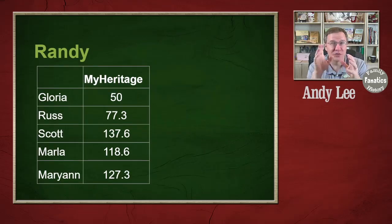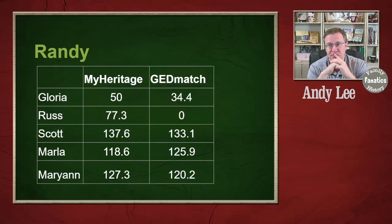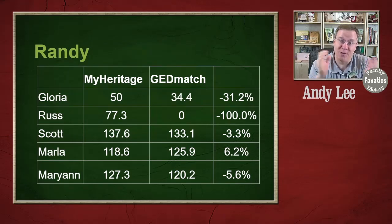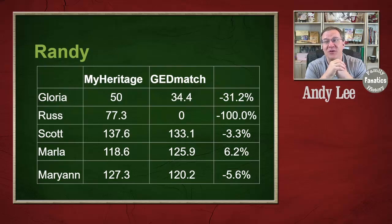This is Randy, and this is going to MyHeritage instead of Ancestry. Gloria has 50, Russ has 77, Scott has 137, Marla has 118, and Marianne has 127. But when we look on GEDmatch, we see Gloria has 34, Russ has 0. Remember, I just said that when we're at small matches we might go down to 0, but this one is at 0 at 77. And Scott has 133, Marla is 125, and Marianne is 120. Looking at the percentages, of course the high is a 100% difference with my dad because it goes from 77 to 0. But even Gloria has a 30% difference in the amount of shared DNA between these two websites, while the other three are within 10% of what you would be expecting.